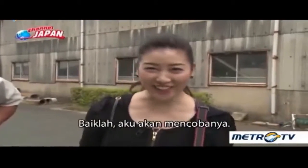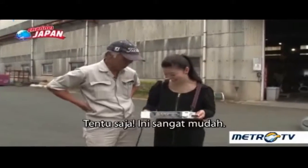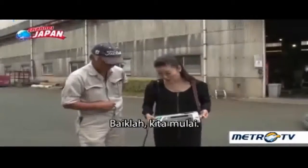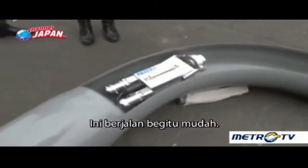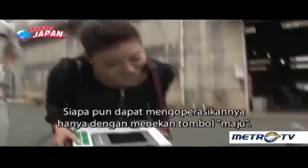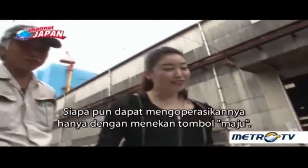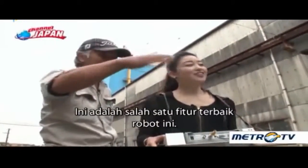Okay, I'll give it a go. Well, having said that, can I operate it? Yes, of course. It's very easy. Okay, here goes then. Oh, it went in so easily. This is great. Anyone can operate it by simply pressing the advance button. This is one of the robot's greatest features.